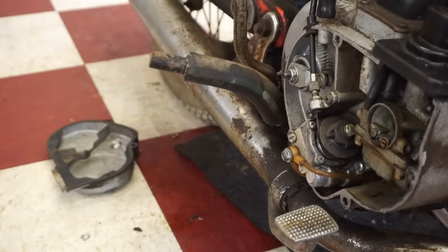Oh man. Oop, there we go. Popped right out. Stuck pretty good in there. There we go. Alright, cool. Slide looks good.